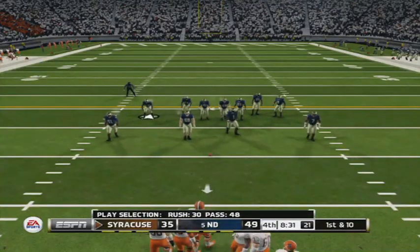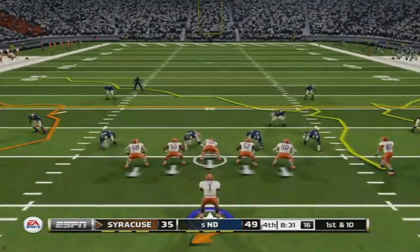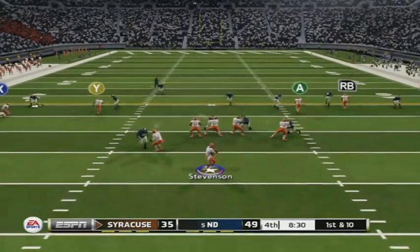Misfortune struck as their last drive ended in a fumble. So much in football is about how you respond to adversity. Moving forward after a turnover is a perfect example of that.